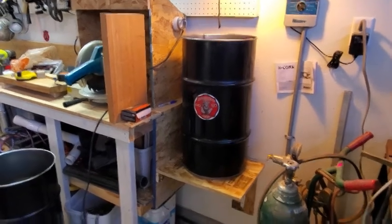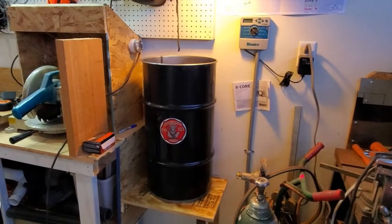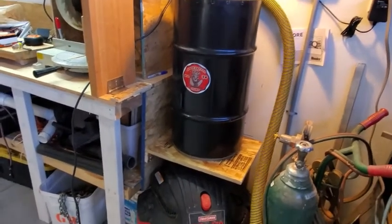Well, that part's done. All braced up. All we're waiting for is to put on the top. Yeah, I had to shut the music off so I could go a little longer than 15 seconds.